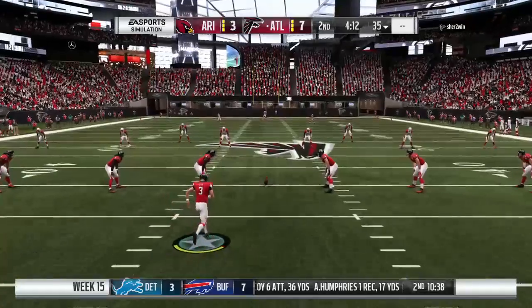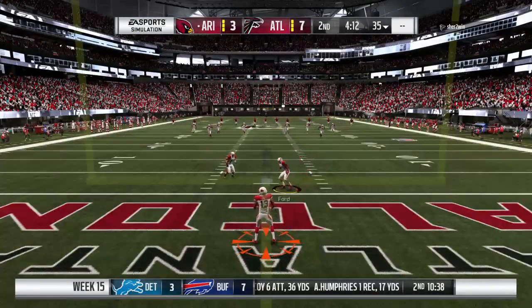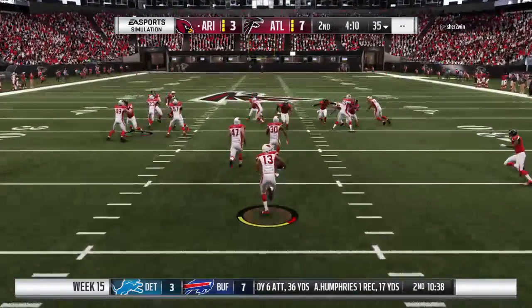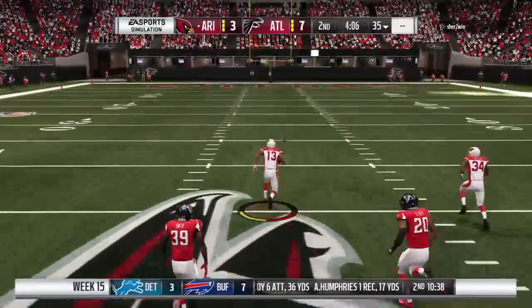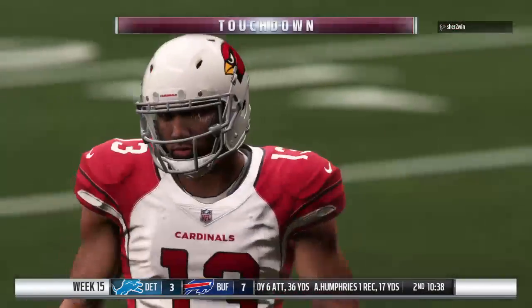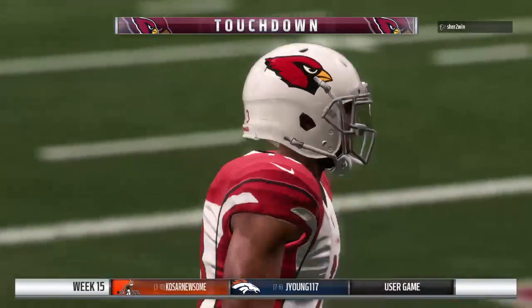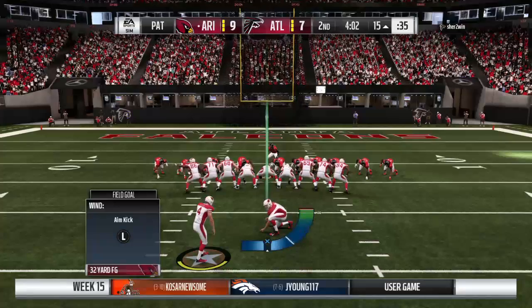Now here's Bryant to kick it away. That's fielded in the end zone. And now look at him go. He's at the 40, the 20. Touchdown, Cardinals. Christian Kirk, 104 yards. And the Cardinals are in for 6.